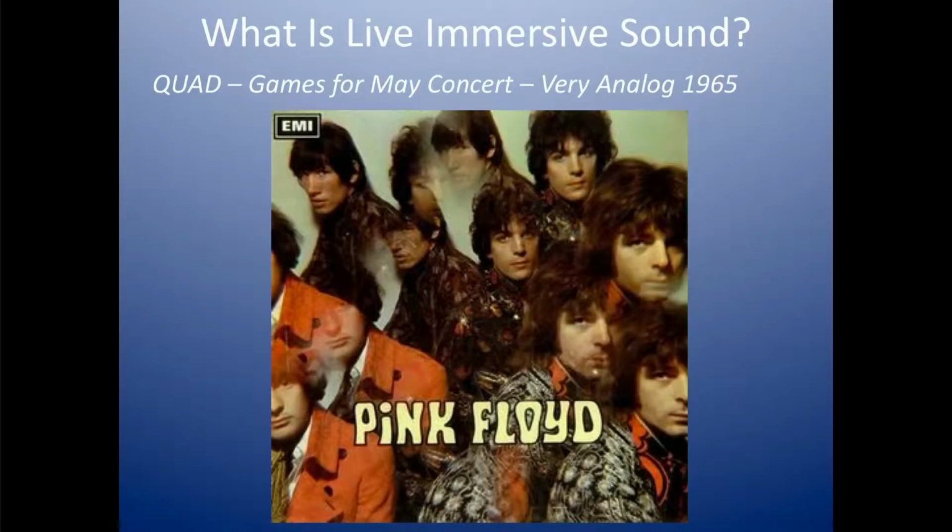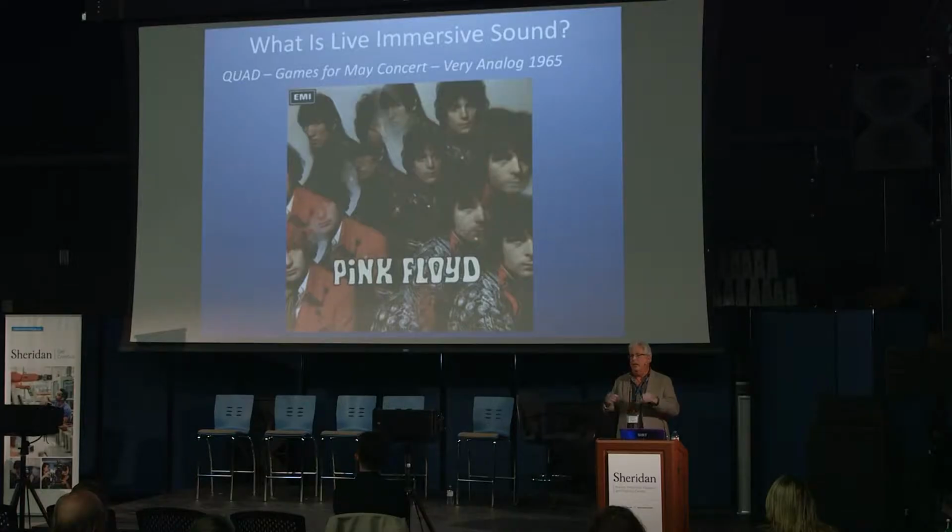The next example is live sound. Notice the date, 1965. Some of you might remember quad as a thing, a stereo thing, a home entertainment thing. That was started in around 1972, and it moved right up to 1976 or 1977, and there were a lot of things that killed quad. This is 1965. Pink Floyd did a gig, Games for the May concert. It was all analog. We're going to talk about how they did it in just a second.